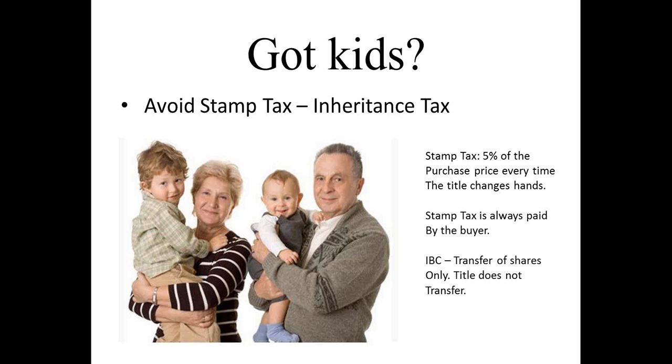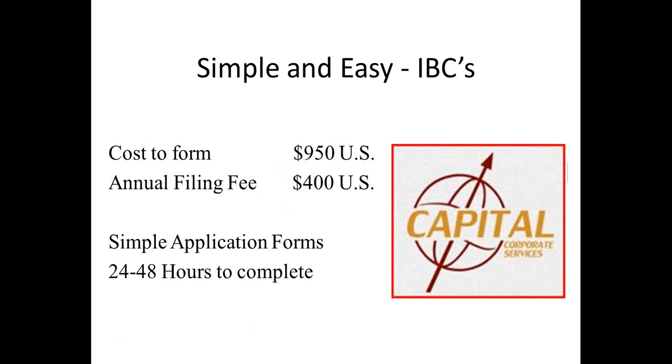Let's say you own a condo at Grand Caribe or Cocoa Beach, and the condo is worth, say, $500,000, all right? If you own that in your personal name, when you gave it to the kids, they would owe the Belizean government $25,000 in stamp tax, because that's what it is. If you own that title in a corporation, they pay 0 in stamp tax. So that's how much it can mean to them. The cost to form an IBC is $950. It's a one-time fee, and then your annual filing or renewal fee is $400 US. And they're very simple to form.